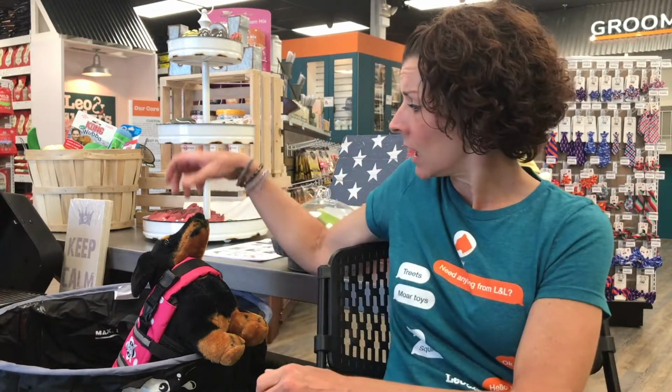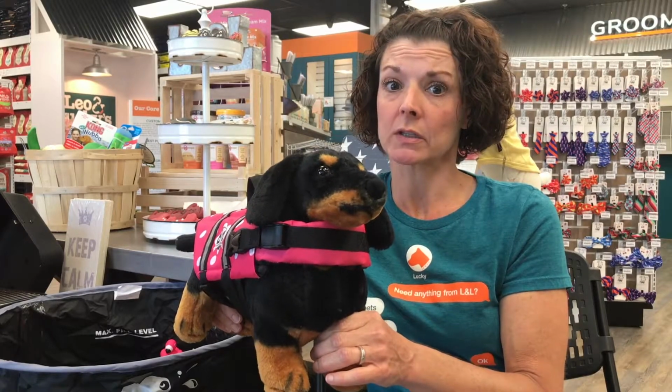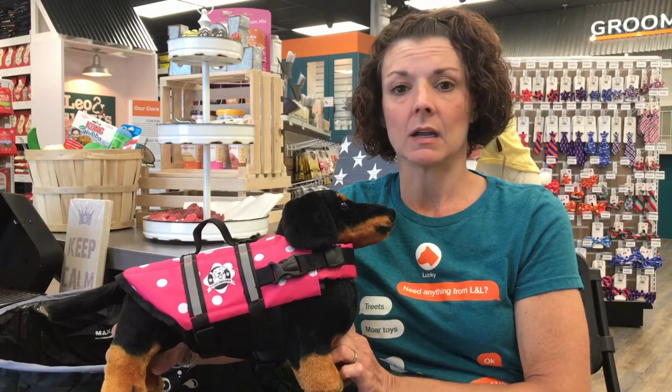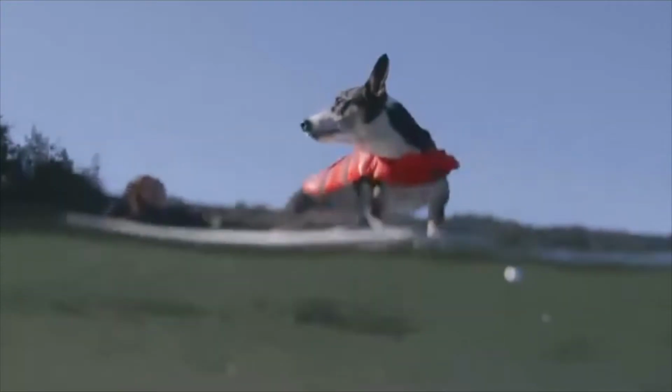With the short-nosed breeds and the heavier breeds like a bulldog, they're not going to be built to swim very well. With those guys, I would definitely recommend a life preserver all the time. A good example would be this little dachshund here. Not a very natural born swimmer. They've got very short legs and very long bodies, and they don't float very well. So you can come in and get a life preserver to make sure that they're nice and safe. And these would be good for the pool or for a boating adventure.